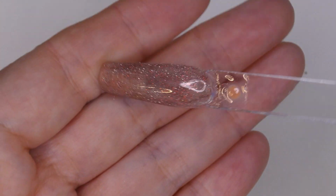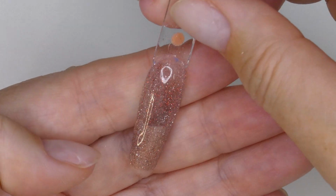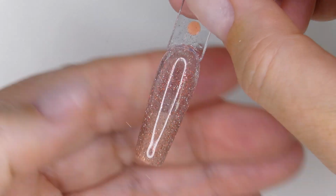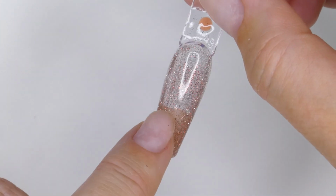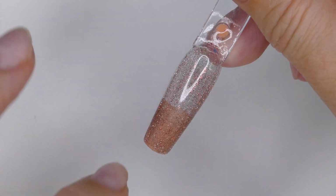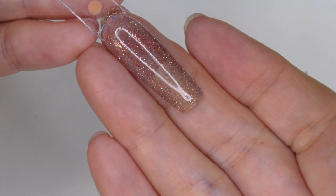If you can see, this is the glitter. It looks like it has reflective parts in it. So it is beautiful, but you do not get full coverage. This is the coverage that you get if you burnish it into a top coat, but you can use the glitter in lots of different ways.